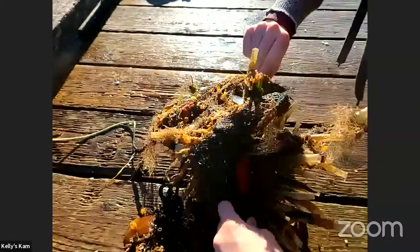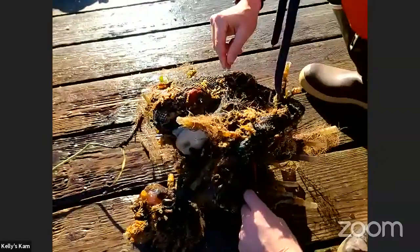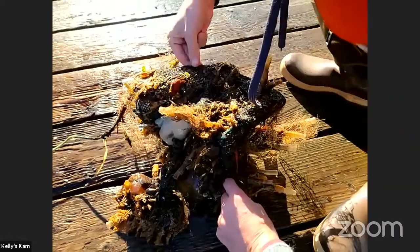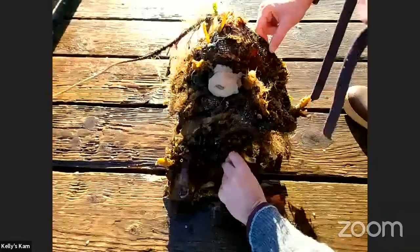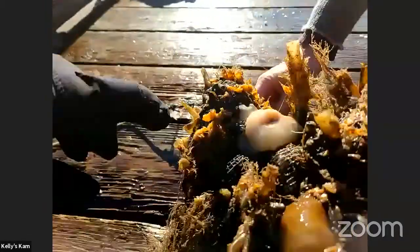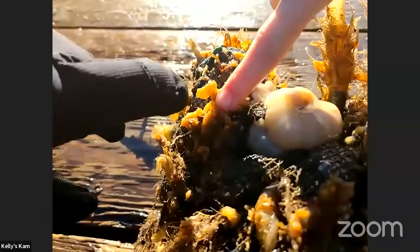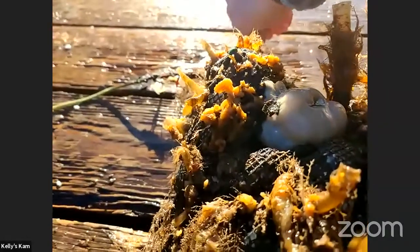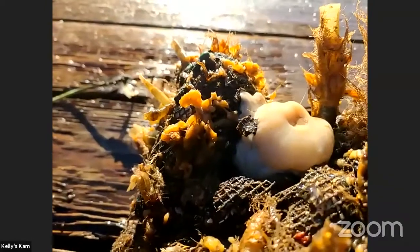Go ahead, Phil. Question about are sea squirts like sea sponges? They are very similar to sea sponges in some ways. So here's some more sea squirt here. Some people describe this one as a mac and cheese looking sea squirt. It just kind of sits there and it doesn't move around. It can't move around, and neither can a sponge.